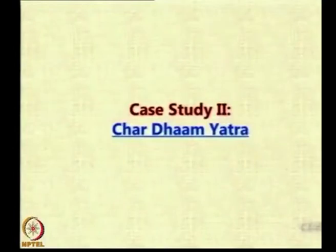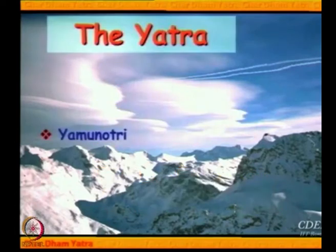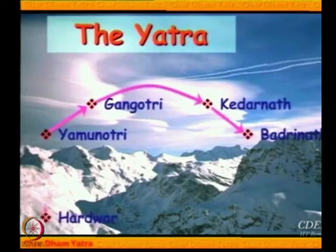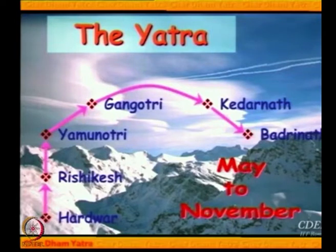So we thought, let us try and use airships for this Yatra so that we can relieve the misery of our senior citizens. Okay, so now what follows is a presentation made by a student team. So therefore, it's more colorful and more, you know, exciting. So the Yatra starts from Yamunotri, it goes to Gangotri, it goes to Kedarnath and Badrinath. Normally people start from Rishikesh or Haridwar, the two places which are very popular. Okay, and this is the period in which it can be done. In other periods, the routes are inaccessible.